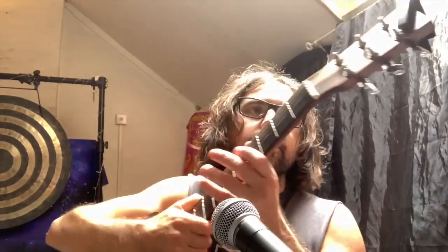And last but not least, instrument wise, I have an acoustic guitar. This is a Tanglewood electric acoustic. It's pretty cool. So, and what else? I've got a harmonica. What else? I've got more guitars and more things, but they're back in Australia.